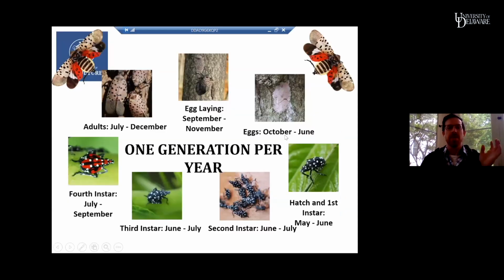All right. So we know that there's 1 generation per year. This time of year in May, the eggs are hatching out, and we're probably going to see the first instars. In Pennsylvania, Virginia, and I think New Jersey, they've reported seeing first instar nymphs. Now, we haven't actually seen any in the field yet, but we're pretty sure they've hatched out. It could just be that we're not looking in the right places. But we know that they're starting to hatch out.